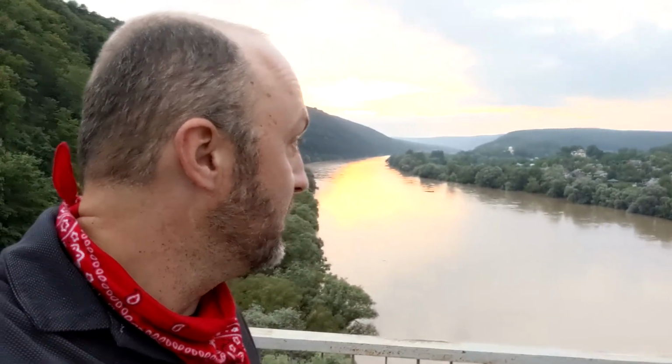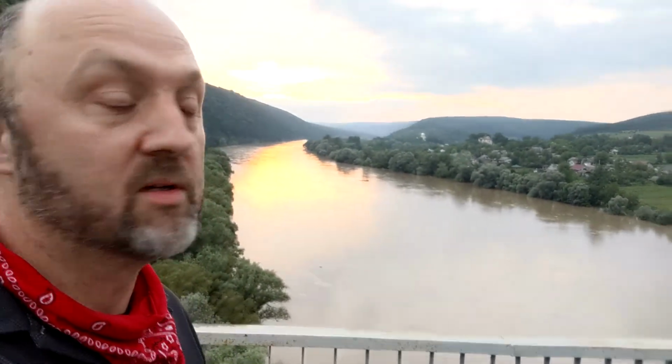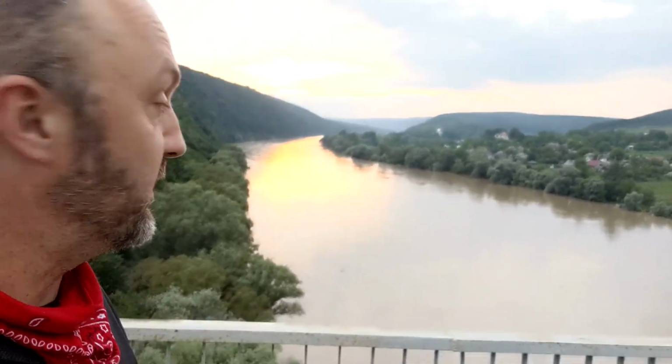Dusk is settling in. We're on the border, well, just over the river here, on the border between two regions, about to enter the Frankowski region. The sun is setting over the river. There's been flooding in the area, so the river's really high and it's moving quite quickly.